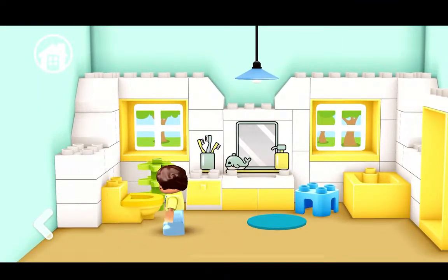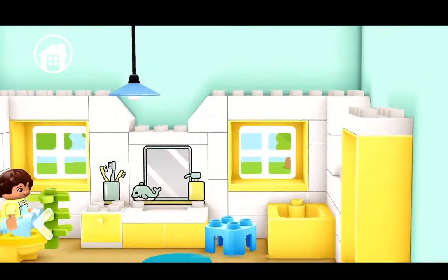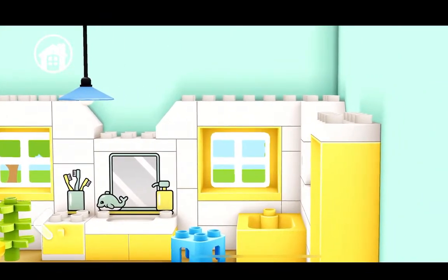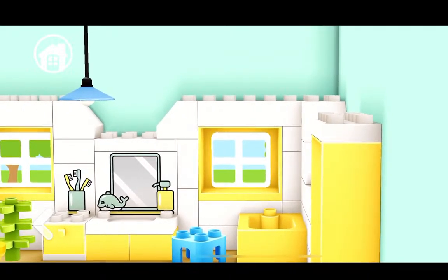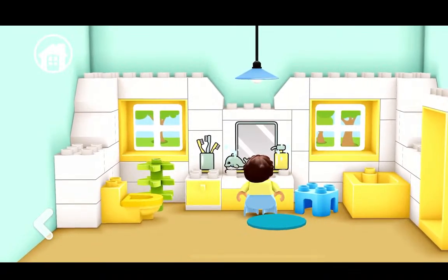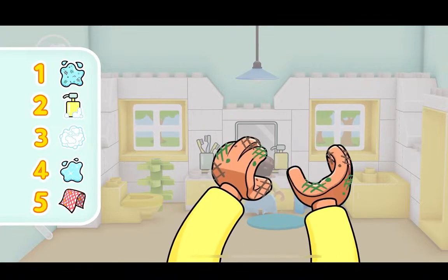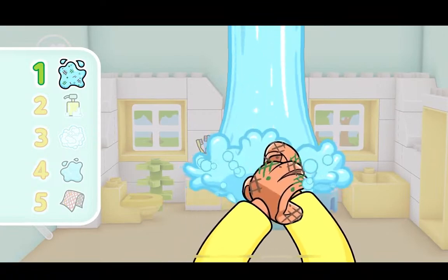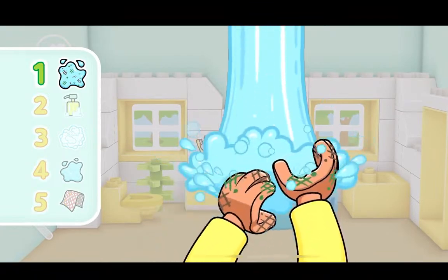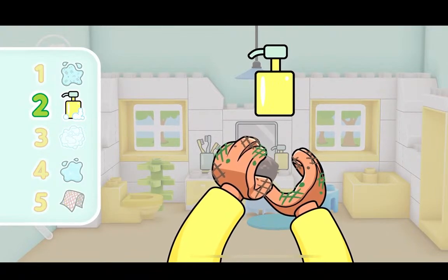Oh, it's a bathroom. Oh, look. Girl wants to go to the toilet. Okay, let's not disturb her. And attention, wash your hands after going to the toilet. First, we turn on the faucet and wet our hands. Wet. Then, we lather them with soap.